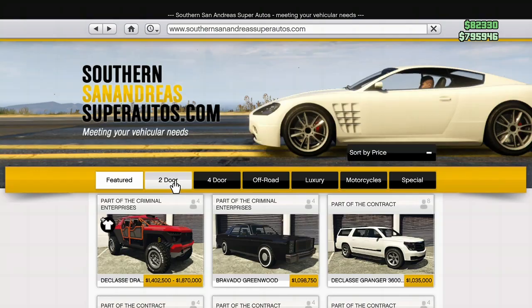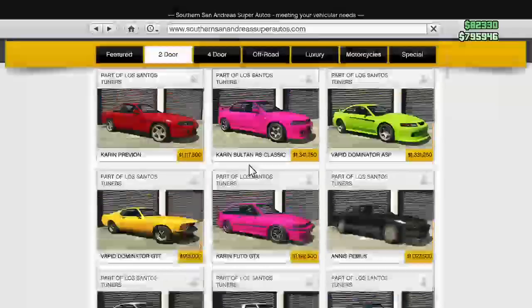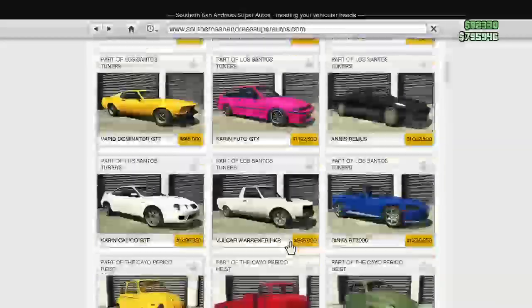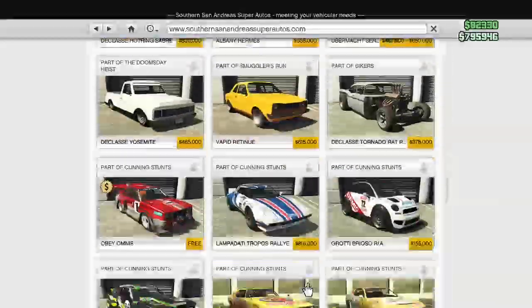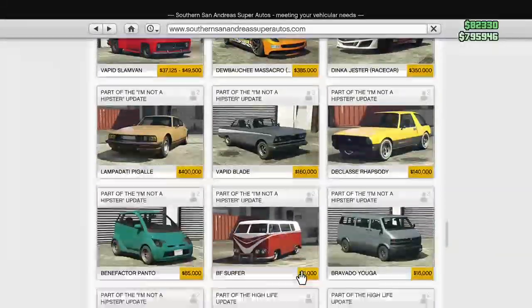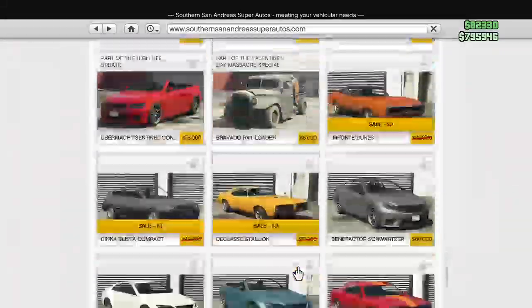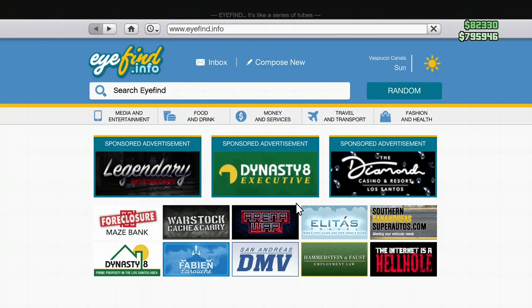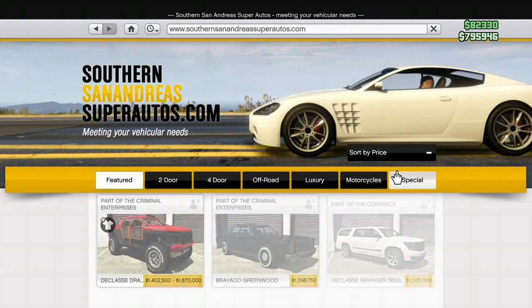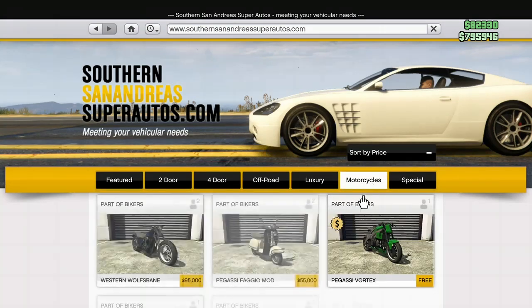Two doors. Are they on two doors? I don't think there's any on two doors. I don't think there's any two doors that are on sale this week. There's not a lot of sales on Southern San Andreas. There's only like one other car and a car and a bike. Oh no, I clicked the wrong thing. All right, let's go to Southern San Andreas. Let's see. Motorcycles. That's what it is.